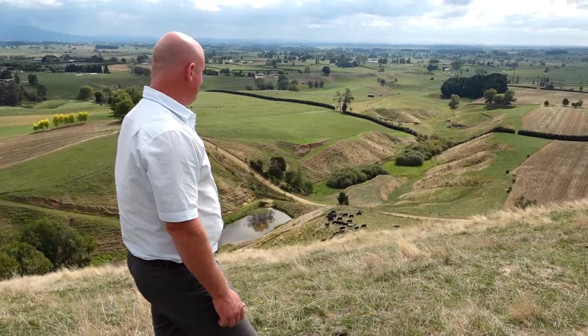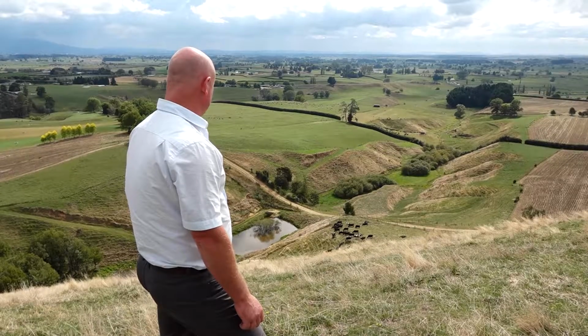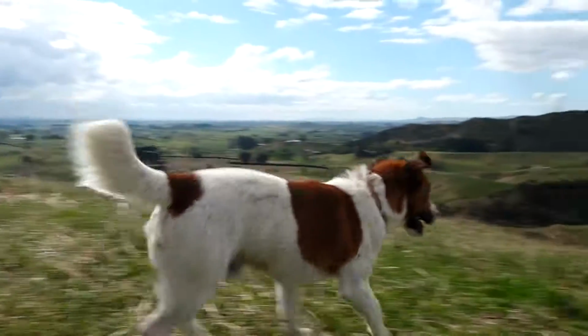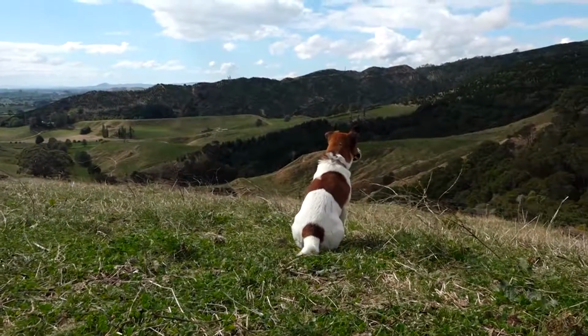Everybody in New Zealand leaves a footprint on the world today. It's not just dairy farmers. And I guess the question I ask a lot of people is, when they wake up in the morning, do they actually think they leave a footprint on the world today? And a lot of people don't.